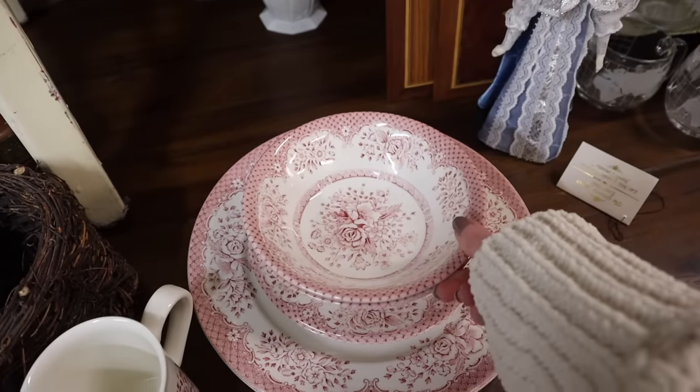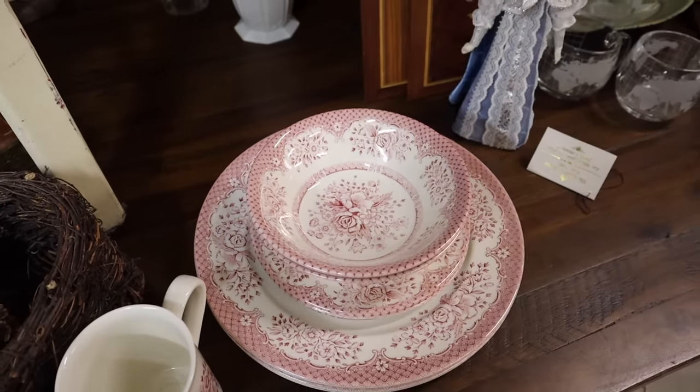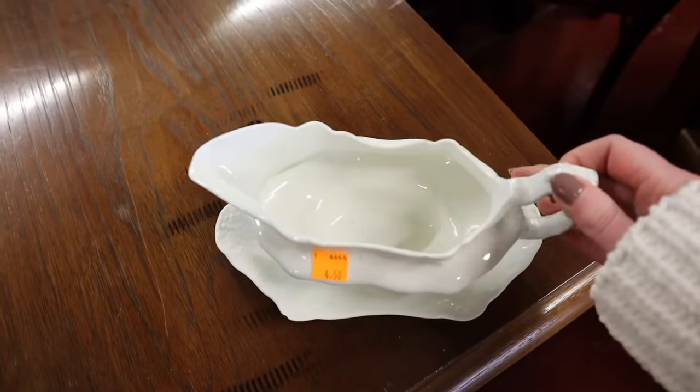Okay, we are now in Grandma's Attic Thrift Store, and I loved these red ironstone transferware dishes. These didn't have a price, but I thought they were just stunning. I love pieces like this, very cottage core, grandma core.